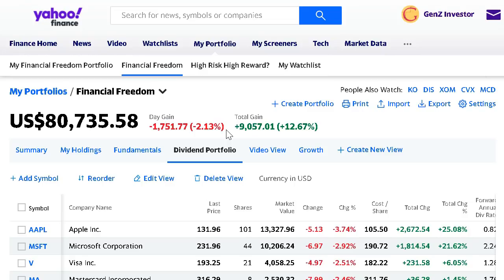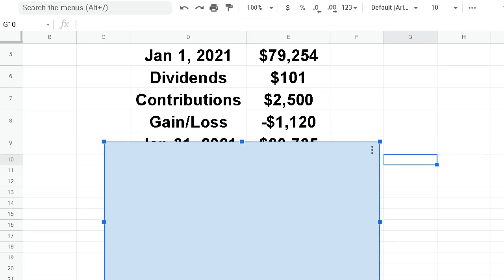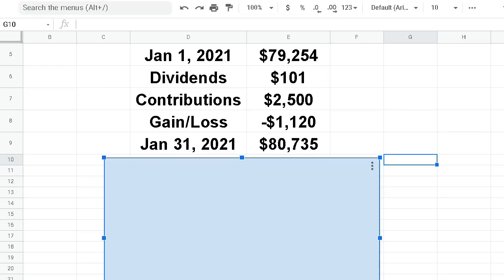So that single day drop at the end really put the portfolio in the red with regard to share price performance. But overall, the portfolio ended the month with a value of $80,735. So we are still up in the month, but of course that really has to do with the massive contributions I'm doing every single month.